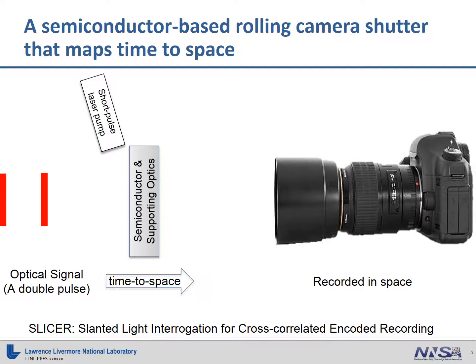If we shine a very short pulse of light onto it, perhaps, for example, from a picosecond laser, the shutter is opened for effectively 1 picosecond. And finally, if we shine that light on it at an oblique angle, it races across the surface and we get a rolling shutter. This effectively maps time to space as our optical pulse, I should say, hits this side first and runs all the way and hits this side last.